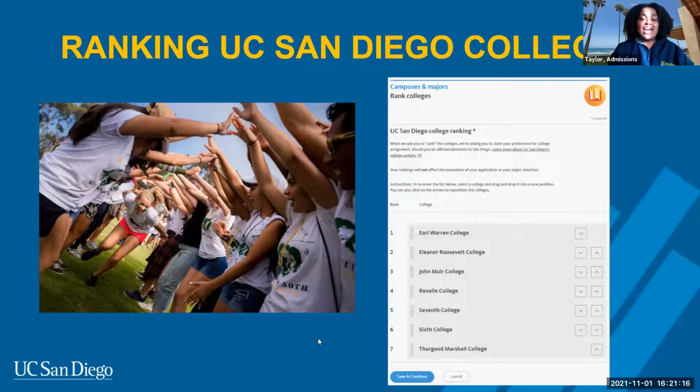So when you get to this section on the application, there's actually going to be a pop-up that's going to ask that you have acknowledged that you've researched, that you know about our college system. There'll be some links in there in case you don't, but you actually won't even begin to start being able to rearrange the colleges until you've agreed, hey, I've read up on the college system, I understand it. And if you do have more questions, again, there will be some links there so you can learn more. But before you even get to this section, again, if you're confused about the college system, please reach out to us. I never want students to blindly rank the colleges, having no idea how this works. So make sure you have all that information. But once you do, check off that little pop-up box.